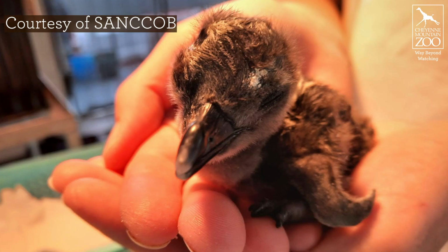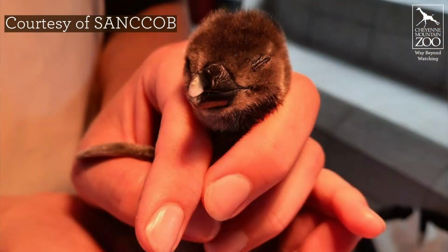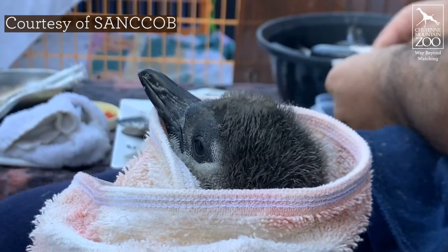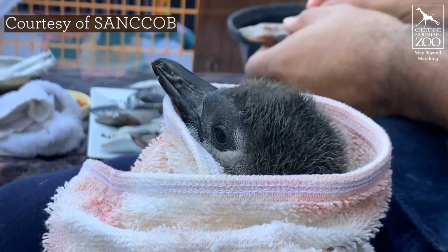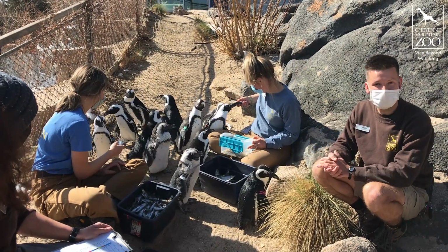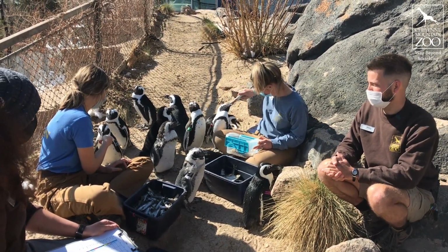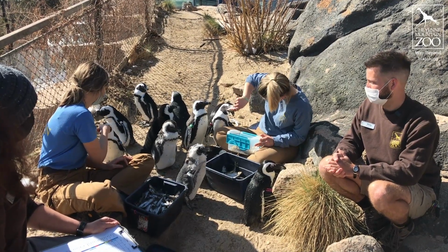And you can imagine that that has a pretty big impact on the survival rate and on the reproduction rate of wild African penguins. From January of 2020 to December of 2020, SANCCOB actually released 124 African penguins back into the wild, which is a pretty incredible feat. And that is only made possible by your support of places like the Cheyenne Mountain Zoo, who donated $3,000 last year and every year to help support these rangers who live on those islands alongside the African penguins.